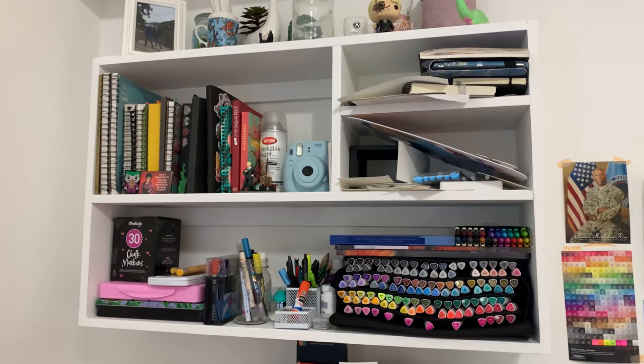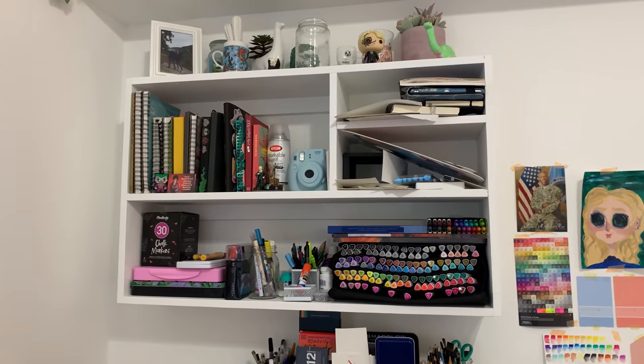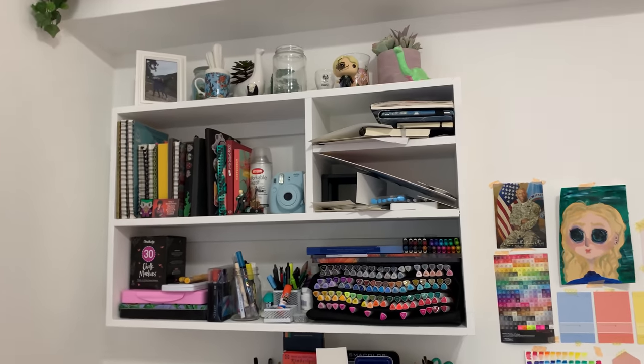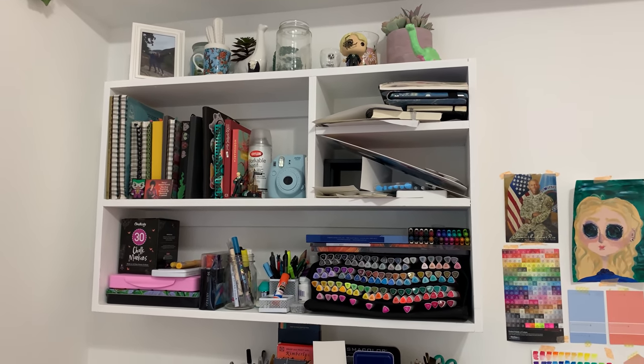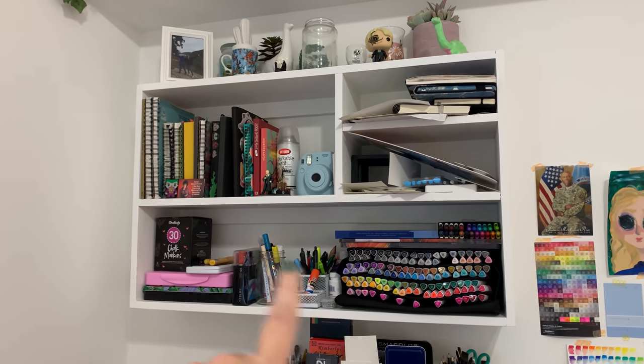Then we have this shelf, which frankly I don't love that it's here at all. I think it kind of makes the room look a little, like, I just don't like it. I think it's kind of ugly. But I needed the space, so it's got to be up there, and I probably will still need it after today. I have more markers, just random art supplies all up in here, like pens.